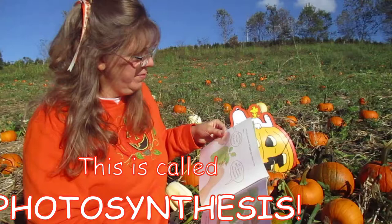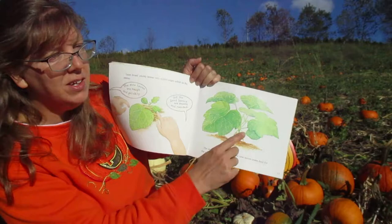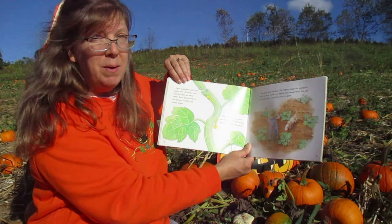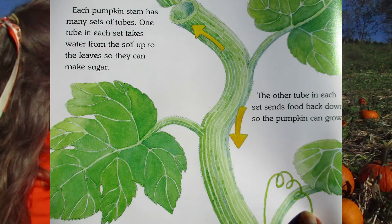Soon, broad, prickly leaves with jagged edges unfold on the stem. The new leaves are rough and prickly, but the seed leaves are smooth and round. The seed leaves dry up. See, they're drying up. Now the new leaves make food for the pumpkin plant. These leaves are like little food factories. Each pumpkin stem has many sets of tubes. One tube in each set takes water from the soil up to the leaves so that they can make sugar. The other tube in each set sends food back down so the pumpkin can grow.